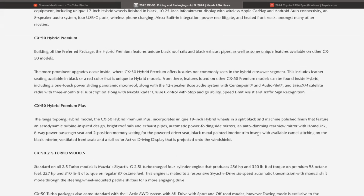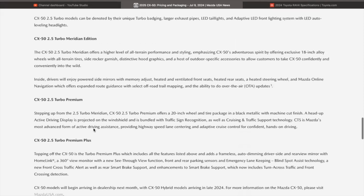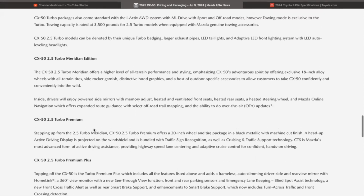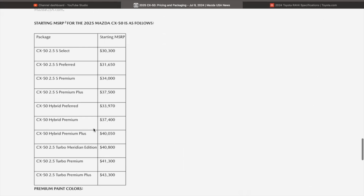But you do get, again, auto dimming rear view mirror. You get the power folding outside mirrors. You get the bright roof rails, the exhaust pipes. You get all the basic stuff you get in the Premium Plus gas trim, and you get this hybrid powertrain instead of the gas. So let's real quick, before I go into the turbo trims here, because there's 4 turbo trims, I wanted to go down, we keep talking about pricing. So let's go down and look at the pricing here on these powertrains.